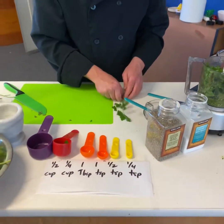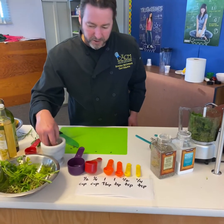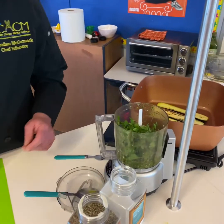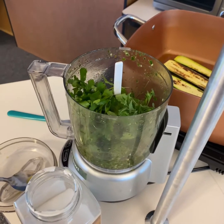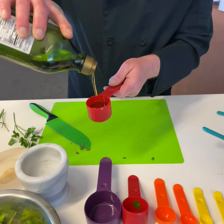And then we're gonna need some garlic. So I got 2 cloves of garlic all peeled and ready to go here. So 2 cloves of garlic, 1, 2. And next we'll need some olive oil. So we're gonna go back for a 1/4 cup measurement here. And we're gonna do a 1/4 cup of olive oil.